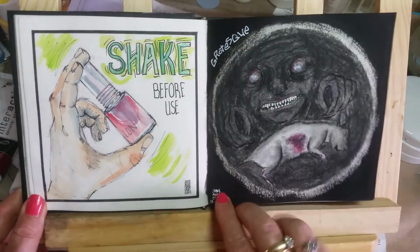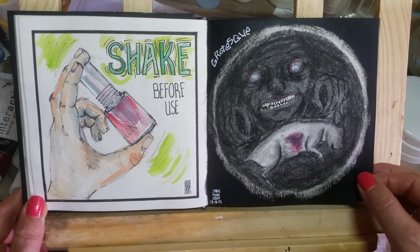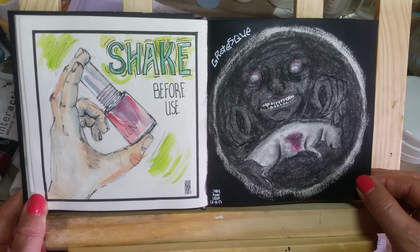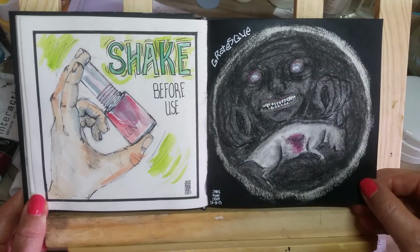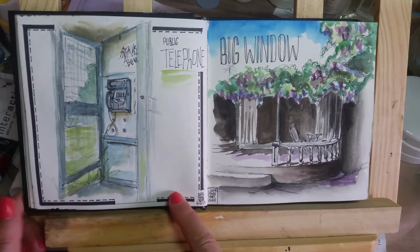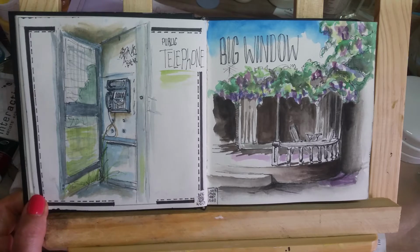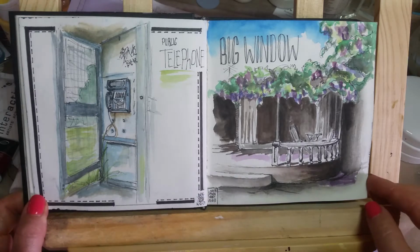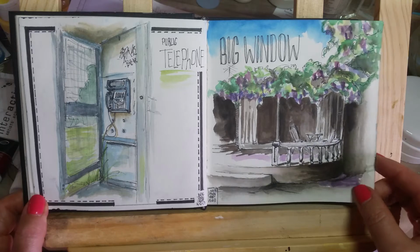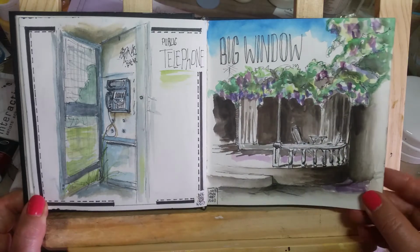This one is shake, so shaking up my fingernail polish. And this one was grotesque. Cats had brought in a nice rat for us to eat, I suppose. So that's pretty grotesque. Telephone was this one, so I did the public telephone box down one of our streets in Papakura. And this one is big, I think it's big. So I've done the window out in the front of our house.